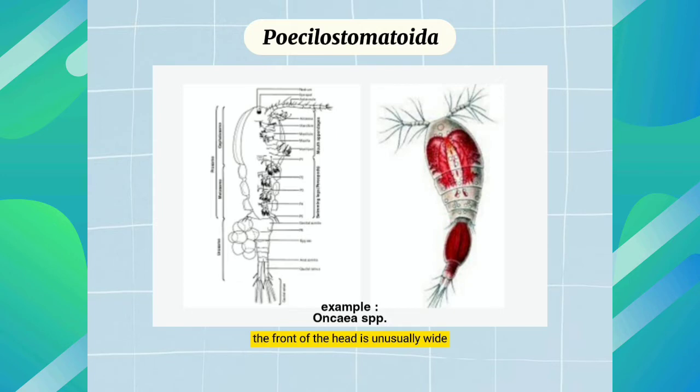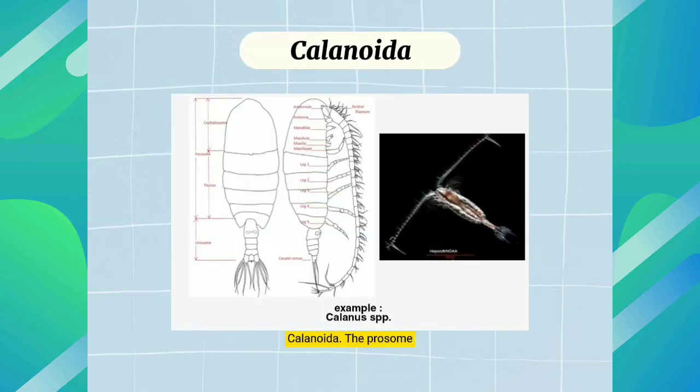The front of the head is unusually white and the body is brightly colored, usually yellow-orange but sometimes red. Calanoida: the prosome-urosome articulation between the fifth and sixth postcephalic segments. First antenna long, antenna biramous. Urosome usually narrower than prosome. Calanoids can be easily recognized by their very long first antenna.